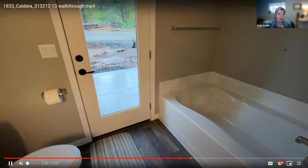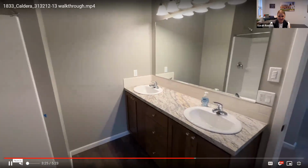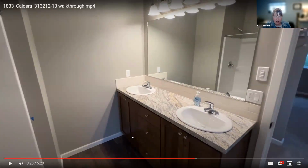Let's see. There we go. There it is. Specialty finish laminate. They carry that same knotty alder in here. You could do a different cabinet in every room of the house if you wanted. And then they've got the standard subway tile. Looks like they did the off-white or the bone color. This mirror is standard, just kind of a long, simple mirror.